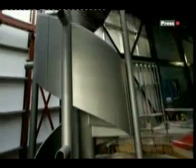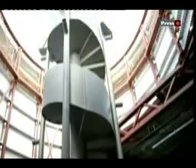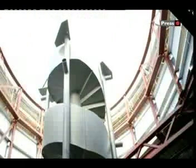Well, there's 2 main levels in the building, so it's going up through the levels. You're never going to see the whole thing in one go. You're going to see the bottom, and then you're going to see the top half. So you're going to see little snippets of it, but when you're on it, you'll see the whole thing.